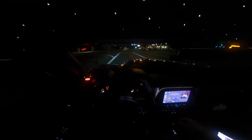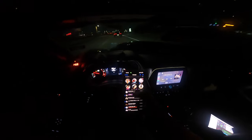But not about to get caught up at that light. But like I was saying, I'm pretty sure that was just bro rolling into the throttle. But that joint was moving. I'm about to see if bro can get a flyby.